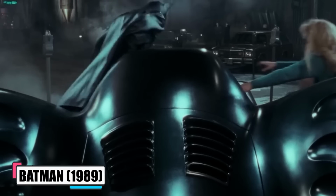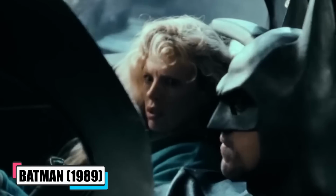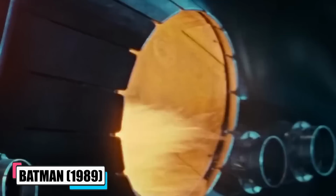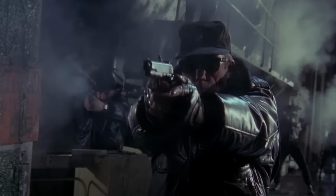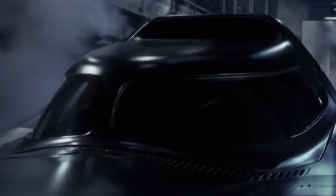Batman, 1989. In the 1989 Batman movie, Michael Keaton is seen driving the Batmobile, which is outfitted with a grappling hook, disc projectile, and bomb launchers. The Batmobile had a jet turbine engine with its max speed of 530 km per hour. Of course, that is using the booster which is installed in it.